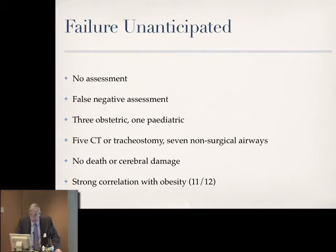And there was a very strong correlation with obesity, with 11 out of the 12 unanticipated failures being in obese patients, and this also includes the 2 patients with a BMI over 40.